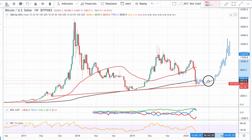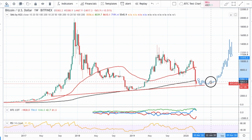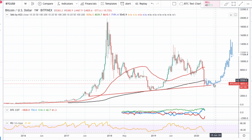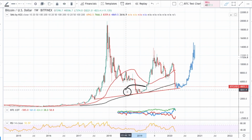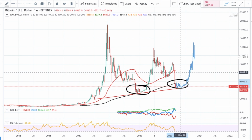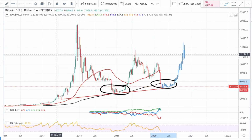So what I'm expecting is Bitcoin to consolidate around this particular support trend line, right? Support trend line, and then go in an upper direction. So this was a pretty nice area to accumulate Bitcoin. And now what I'm also expecting is that this particular area is also a very nice area to accumulate Bitcoin.